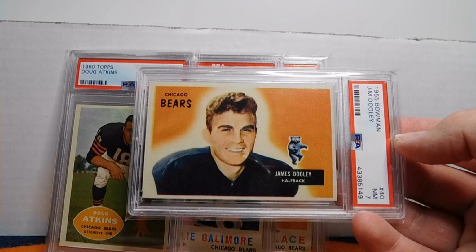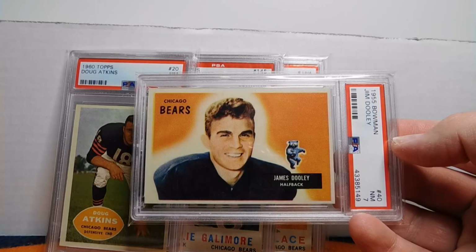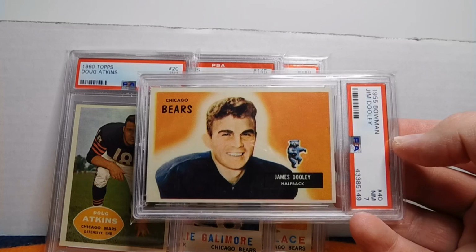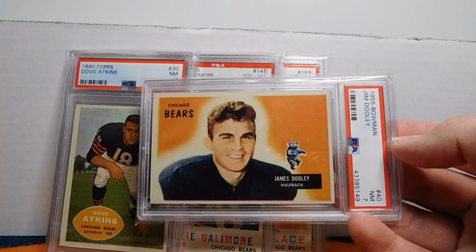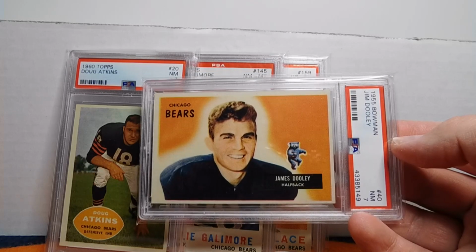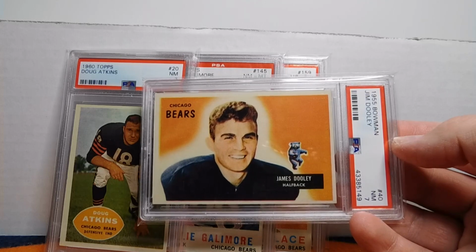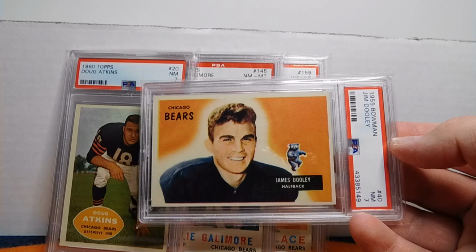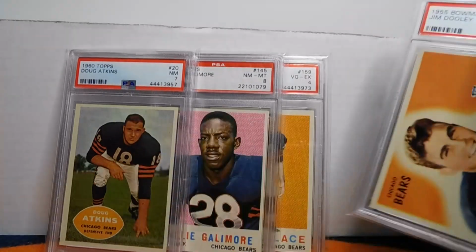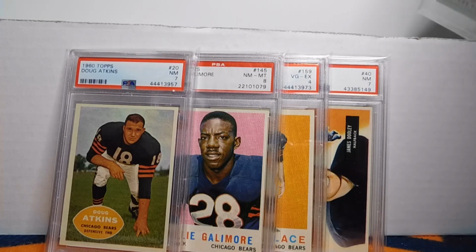In fact, he was a head coach for the Bears during the time that Brian Piccolo was sick and went through that with the team. He coached them from '68 to '71. So he would have coached Sayers and Butkus and some of those great players. And he actually passed away from ALS, Lou Gehrig's disease, a while back. I know Steve McMichael right now is dealing with that. Poor guy. Wishing him well for sure.